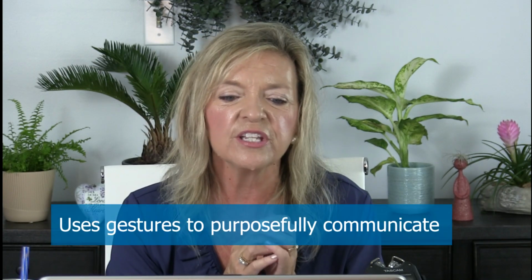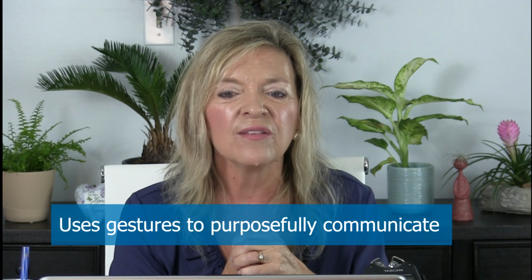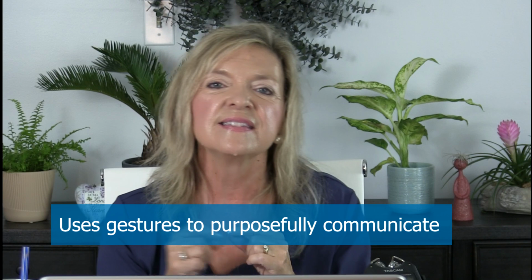Uses gestures to purposefully communicate. And we said by 12 months, children are beginning to imitate not only sounds, but gestures too. And so remember, gestures are the way that we share messages through our body movements. And toddlers are perfecting imitation throughout this developmental period, and same thing with gestures. Dr. Amy Weatherby says that kids need to use 16 gestures by 16 months. And that's so communicative, because we actually use gestures throughout our entire lives. You've seen me here on the podcast. I can't even open my mouth without moving my hands too, right?